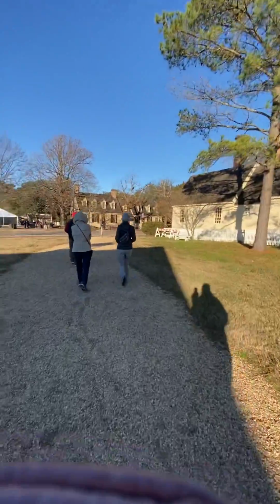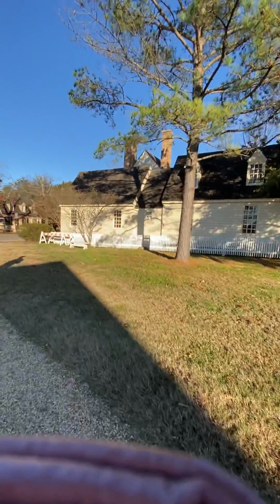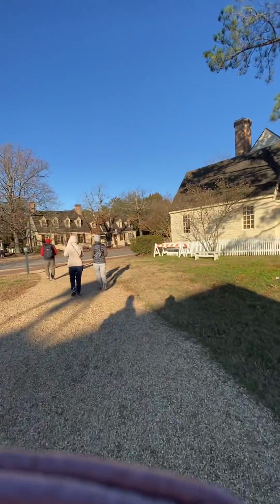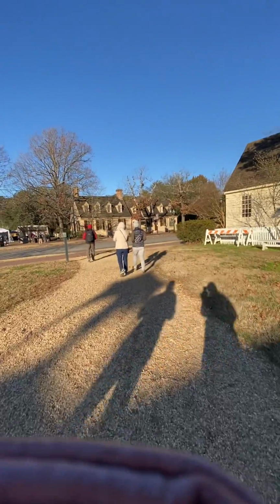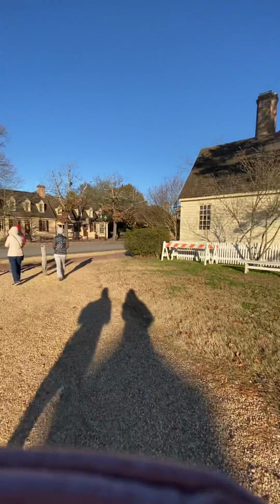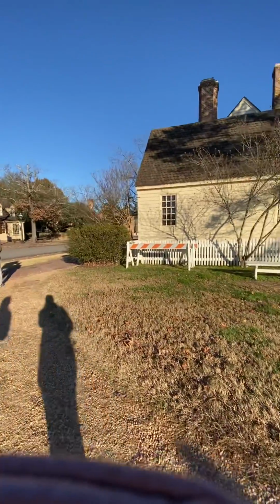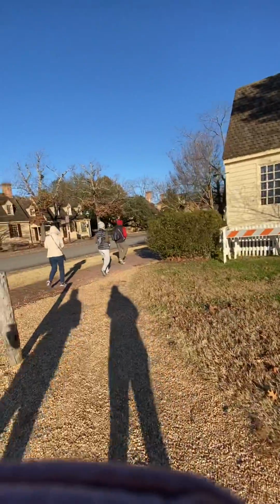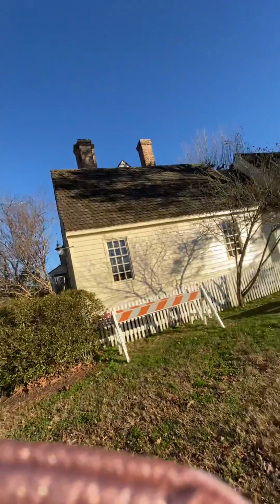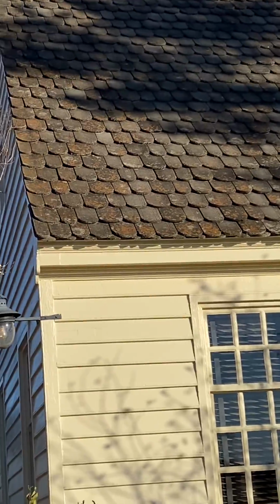This is very cool. Little houses. And then the original houses. Everything in this town is being restored back to the original state of the colonial village when it was on the verge of the Revolutionary War. Look at the real tiles on the roof.